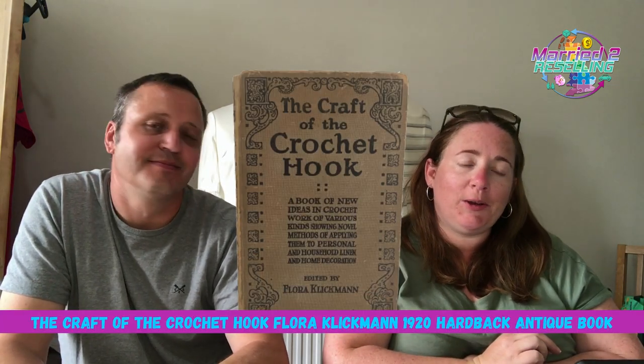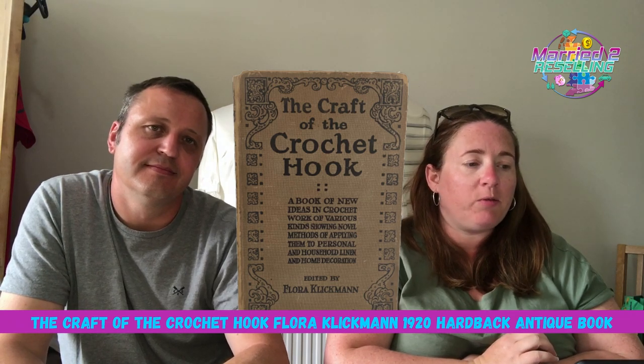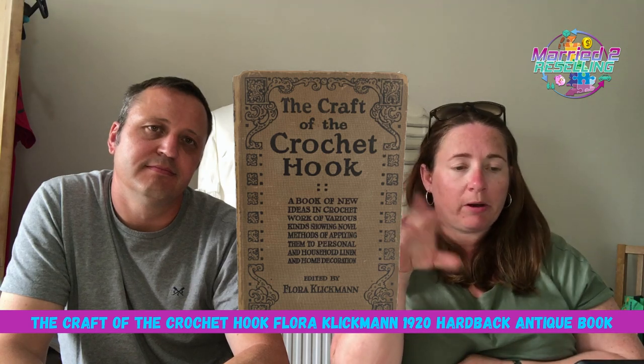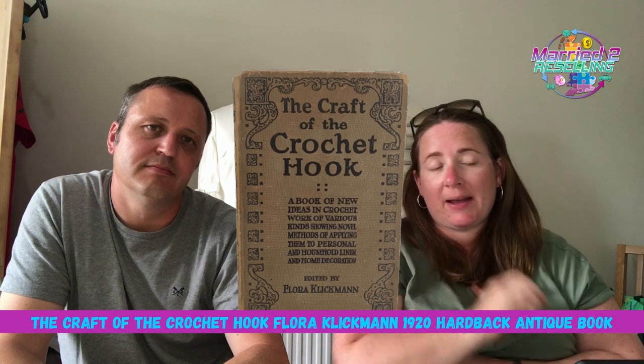Thanks. I'll do this one as well. It's The Craft of the Crochet Hook. It's a very old book from 1920 by Flora Clickman. It was a beautiful book all about crochet, and that didn't cost me a penny. I sold that for £19.87.